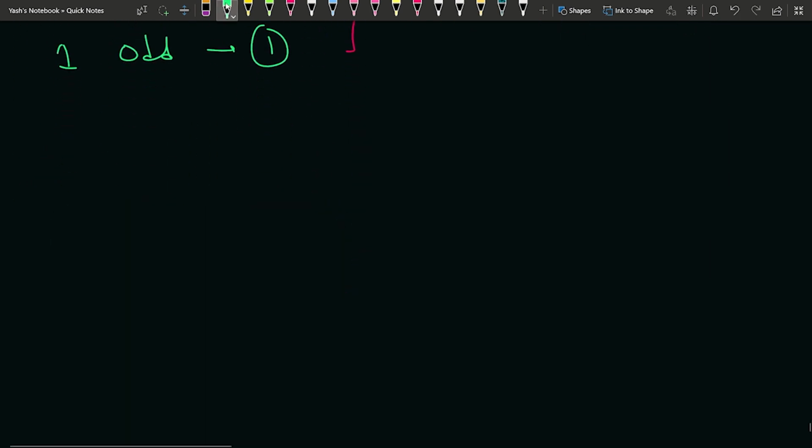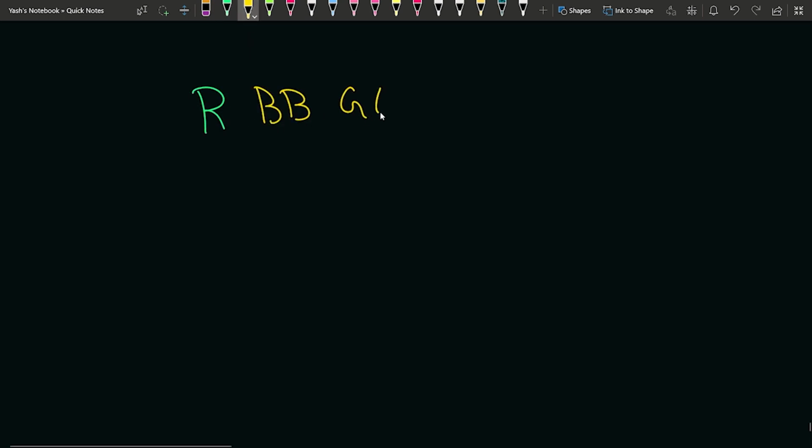Now you need to observe one more thing. Suppose that we talk about the even cases as well, right? Let's say you have at least one odd. If you have something like this, let's say you have R, and you have BB and GG. This is when two of them are occurring an even number of times and one color is occurring an odd number of times.